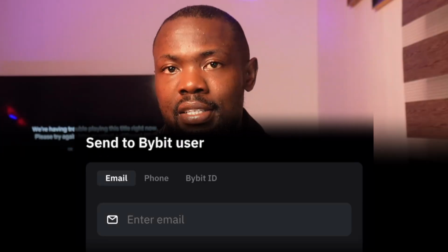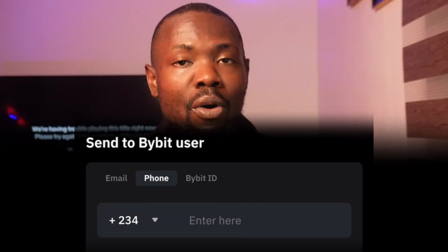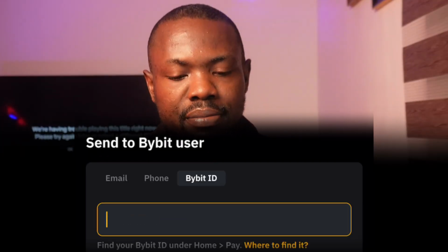To receive, share your Bybit Pay ID, email, phone number or UID with the sender. The sender sends the crypto and you will get a notification. Funds arrive in your Bybit wallet, no extra steps. No more waiting for bank approvals or dealing with high fees. Check the full guide below if you need more details.